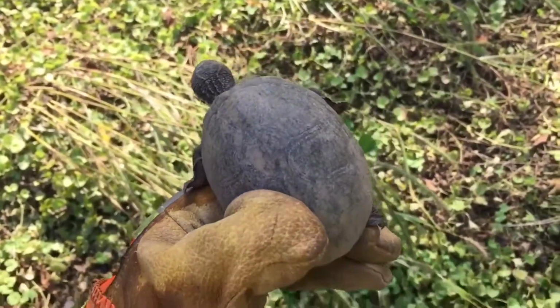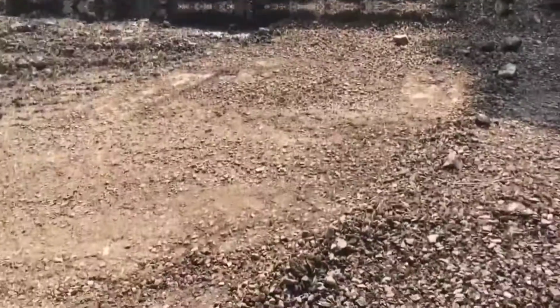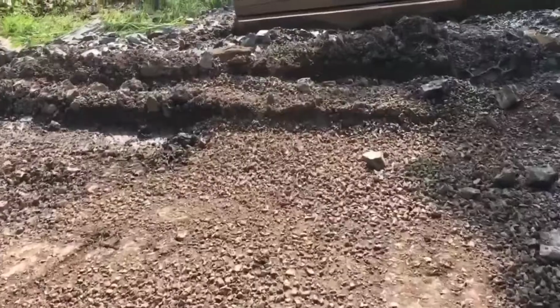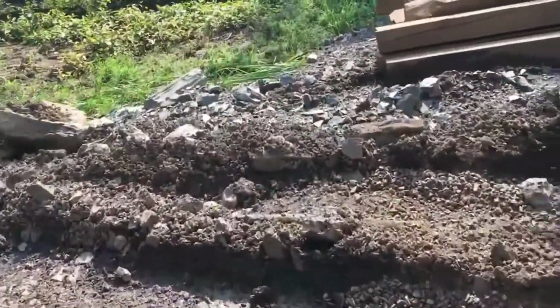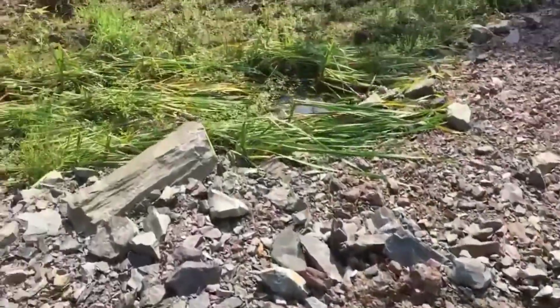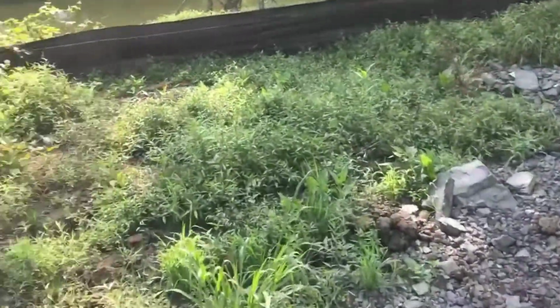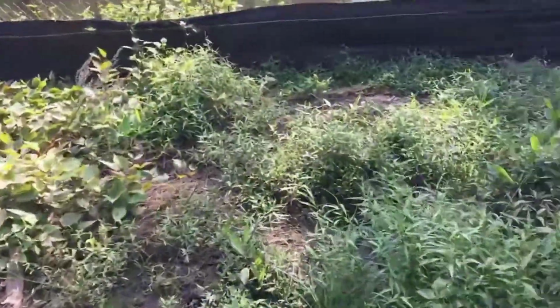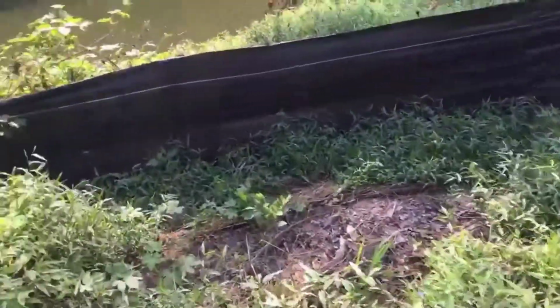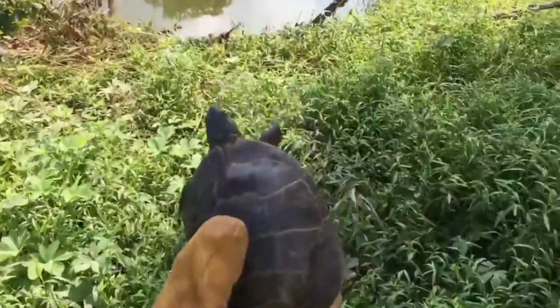Very nice find. So I'll put both of these towards the creek where they belong. I don't know how many times I've said put them where they belong, but I think it's been a lot. For some reason, I think I've said that after like every turtle I've found today. I don't know why. I don't often say that. But for some reason, it's just really sticking out of my head. Maybe I haven't said it a lot. I don't know. But found another painted turtle.